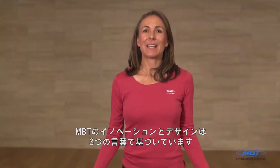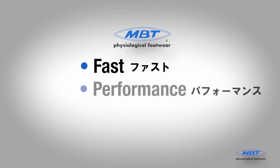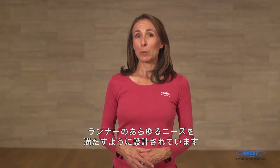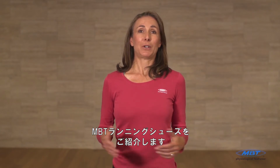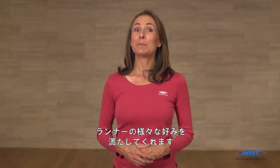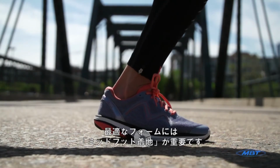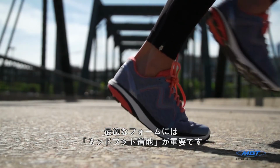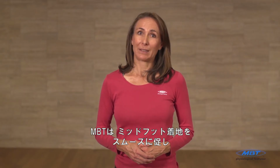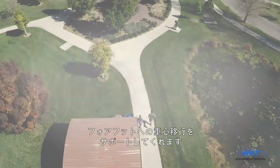The innovation and design MBT footwear has long been respected for can now be found in three unique profiles: fast, performance, and cushioning. Modified and mindfully built to meet the varying needs and biomechanics of runners, join me as we explore our new exciting Speed 2, GT, and Z18 running profiles, designed to meet the diverse preferences of your running customers. You may have heard that a midfoot strike is optimal for efficiency and alignment while running. MBT's design has core features that promote stable midfoot striking and support a smooth and controlled mid to forefoot transition, resulting in a faster toe-off.